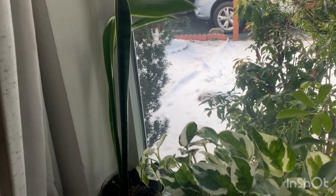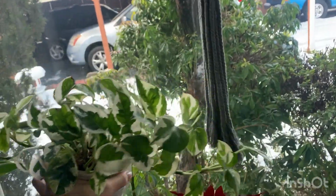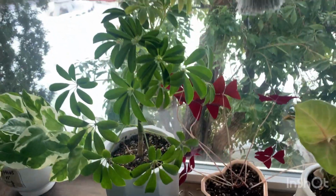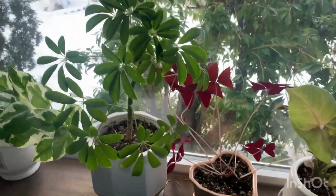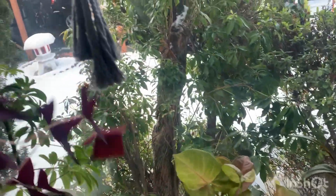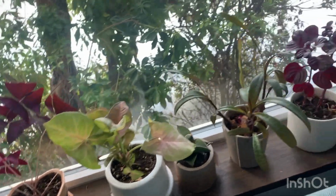We have this Sansevieria cutting that I got last year, and it's grown a couple new little heads. I don't know why they're like this. Pothos and Joy. It's lovely and viney. This one is my Schefflera that has gotten much taller. Not much, just kind of taller. This is my oxalis, which was previously just a tiny little thing sticking out of someone else's pot, and now she's her own woman. Look at that.